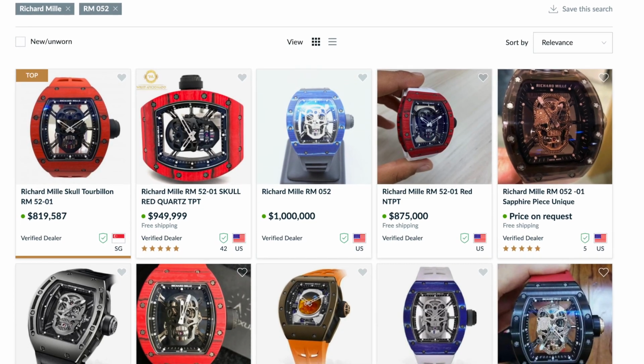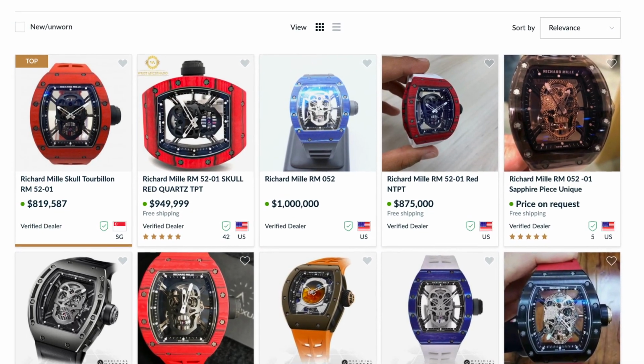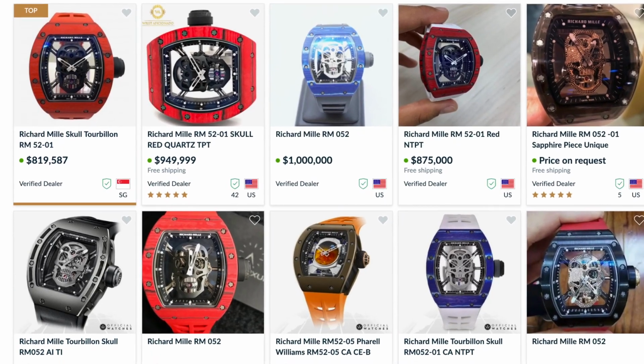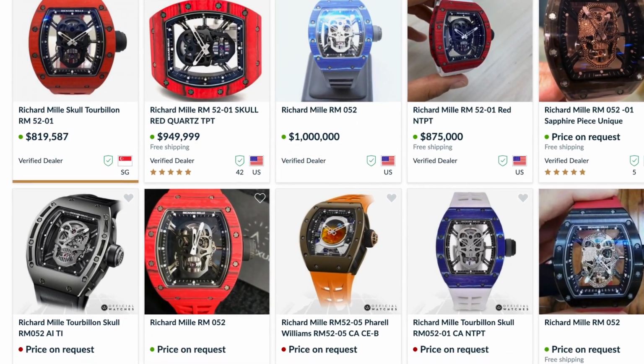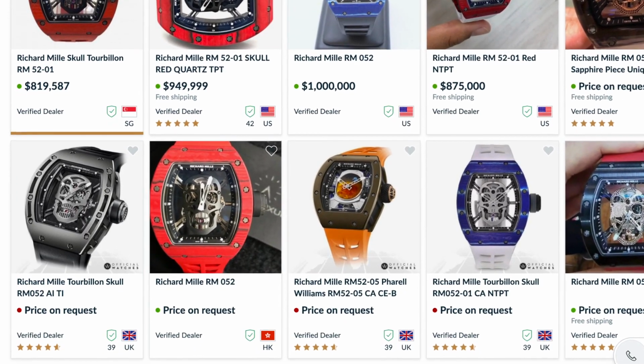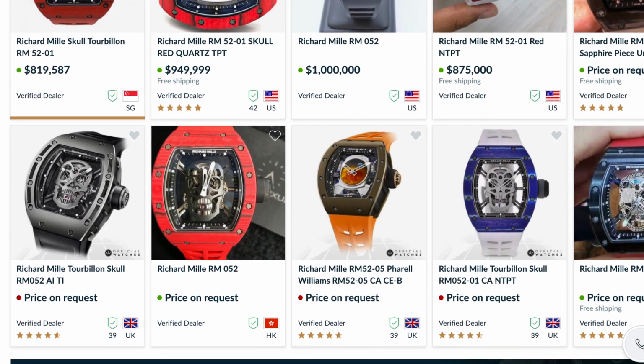It is a more minimalistic type watch featuring only minute and hour hands. Currently, there are various versions of the RM-052 available aftermarket with prices ranging from $820,000 up to $1 million. As we see here on the Chrono24 website, there are many listed with price upon request, which tells me that it's likely these exceed the $1 million price point.